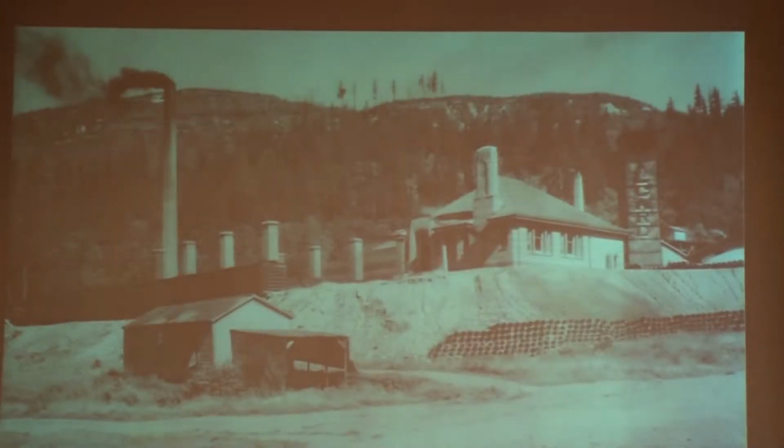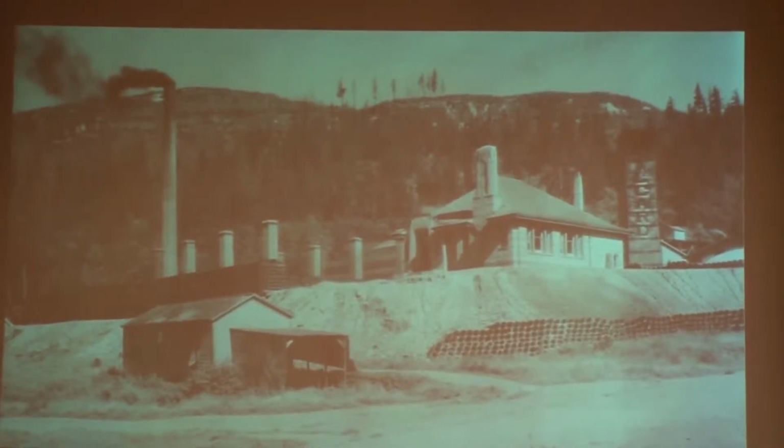This office was put up in 1931 as a showcase for the production from the kilns just outside our walls here.